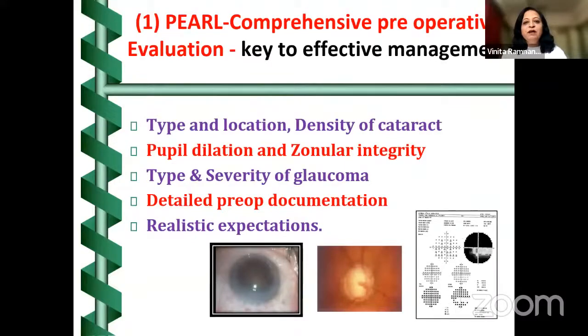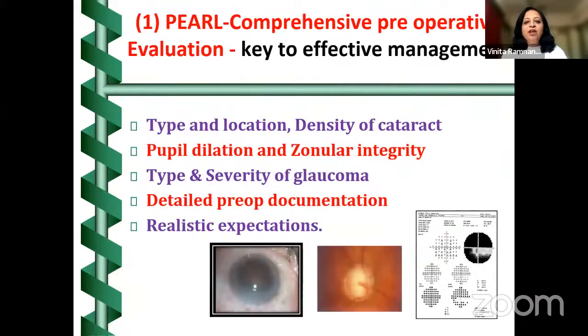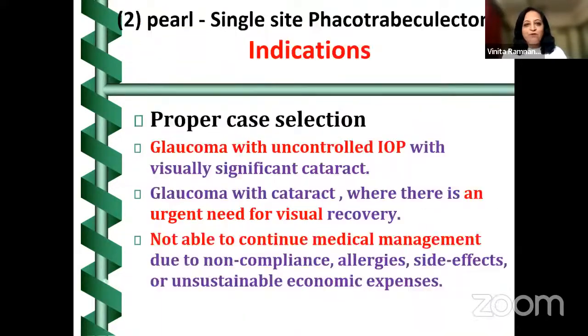The first is an effective preoperative evaluation. We should understand the type and the density of the cataract, the pupillary dilatation and zonular integrity, which is very important, and the detailed workup in glaucoma so that you can give realistic expectations to the patient. In very severe glaucoma, we have to be careful about the wipeout.